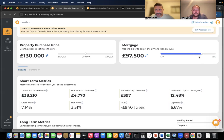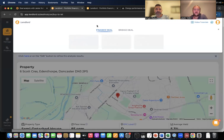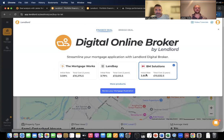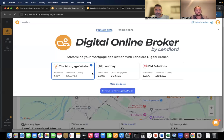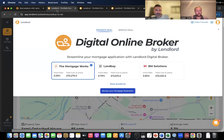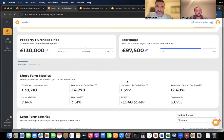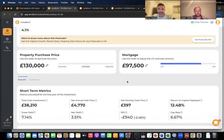And of course, typically, I don't think that you will be able to get more than a 75% buy-to-let mortgage. It also depends on the rental income, but as I mentioned, you can use this finance this deal option. It will open in a different tab. You will see the live prices from lenders, and if you want to proceed, you click review your mortgage illustration, to start the process to get your mortgage illustration. You can also schedule a call with our broker team to get your mortgage done. I will share the links also in the chat.